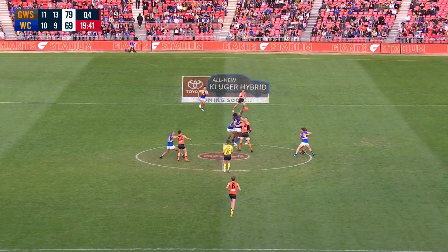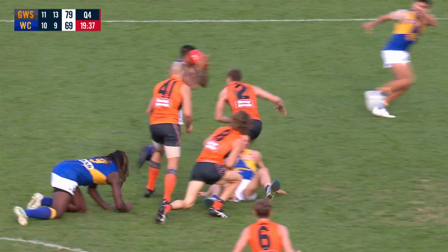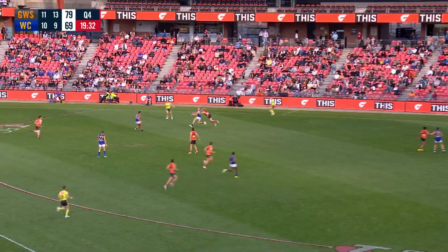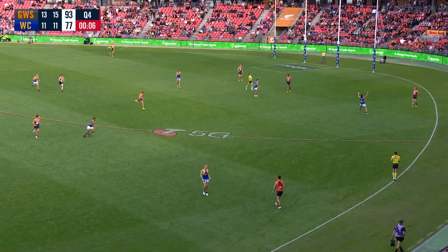Jesse Hogan. A lot of game time left in this, though. Redden threads it out to Kelly. Further on to Gaff. Pulls the kick late to the lead. Allen. Cool. Takes the mark. First played at Giant Stadium.